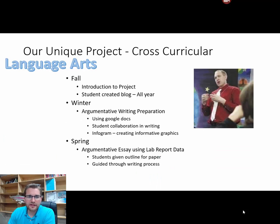In language arts, again, they are introduced to the project at the beginning of the year. They do a student-created blog that runs the entire length of the school year. During the winter, they prepare for their argumentative writing piece. They do some stuff with Google Docs. They get prepared for collaborating in writing. And then they also create some informative graphics using a number of online tools that then those graphics can be put inside of their argumentative essay or inside their lab reports later on in the year for science and math.